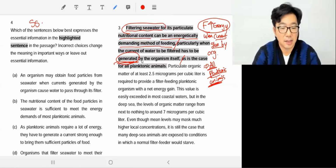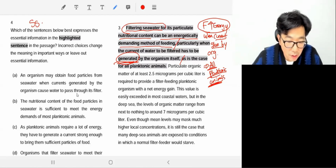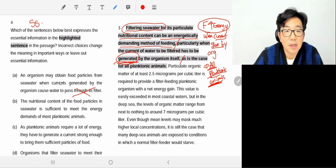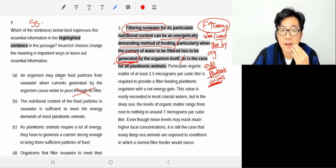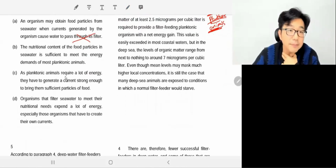Okay. A. An organism may obtain food particles from the seawater when currents generated by the organism cause water to pass through their filter. It's definitely not. Like, which information that is very essential is missing here? It is when the organism has to generate the current, it is energetically demanding. That's a key information. It has to have, it's energetically demanding. But this sentence doesn't have that at all. So that alone is a wrong answer. So I'll just move on. There are a couple other things that are wrong, but you know, let's just keep it simple. Okay, B.